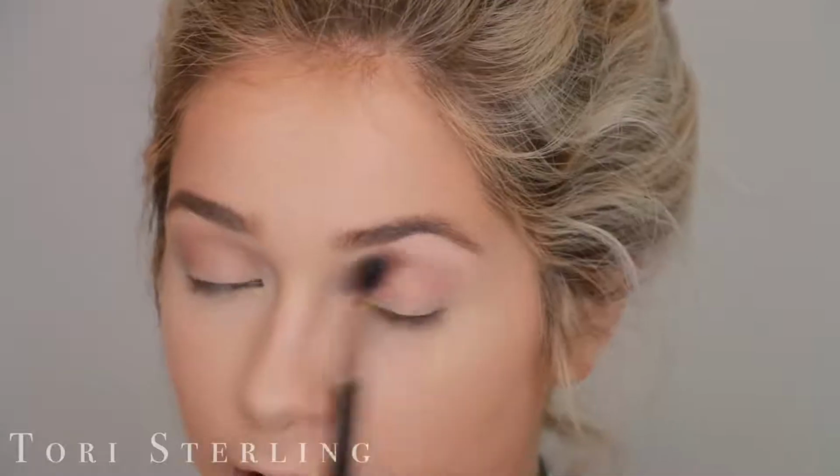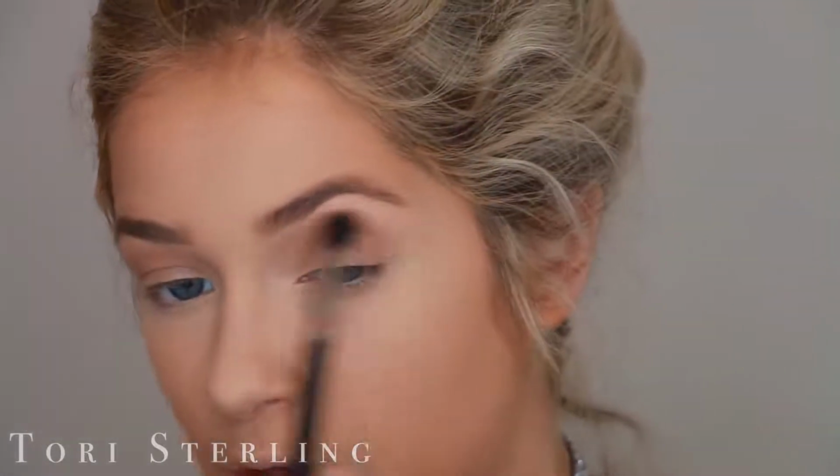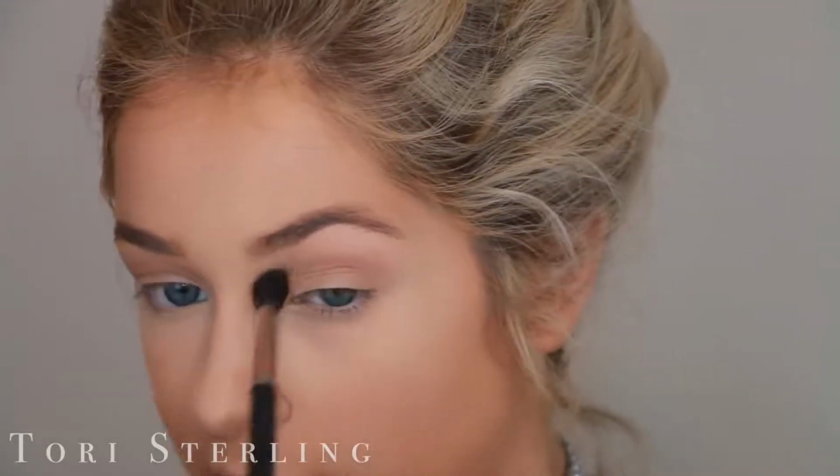It's also very important that you do this eye makeup look after you have set your face, because I'm going to go in with the glitter. So if we were to use glitter with concealer or foundation not set, it would stick onto your skin. So you need to make sure that you are nice and set before.